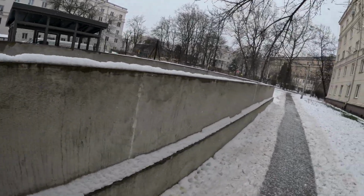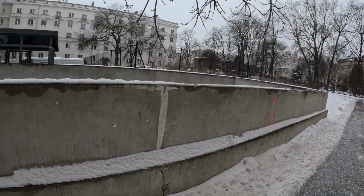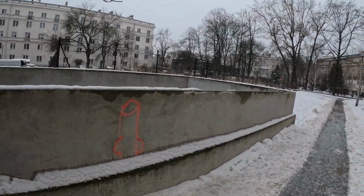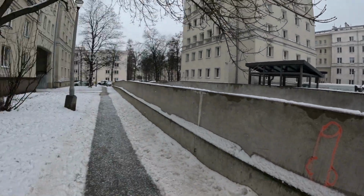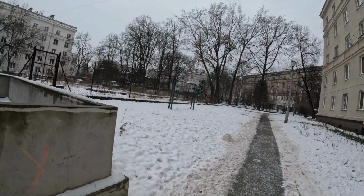huge tunnels, which are now car parks, they were deliberately built in case there was nuclear war, or just bombs coming from the sky, to protect the locals. So everything here is just designed with war in mind.